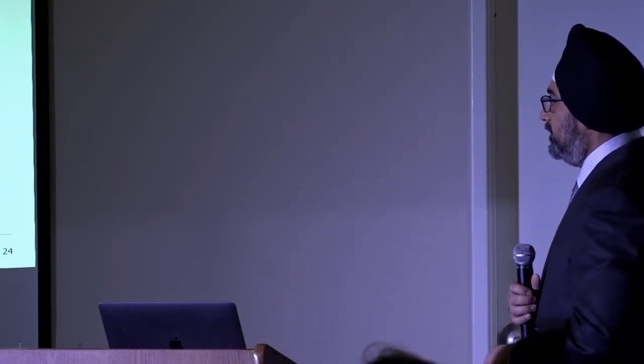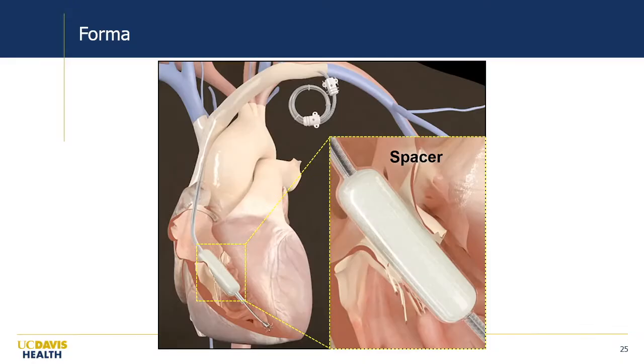So the Forma device, which is the spacer technology, probably has some early experience behind it, and I'll talk about that a little bit. So what the Forma device is, basically, if you look at the tricuspid valve, here's the SVC as you come all the way out to the similar location where an electrophysiologist might get access to put a pacemaker in. In that similar manner, you access the subclavian or the axillary vein, you get percutaneous access, you advance your wire all the way down the SVC through the tricuspid valve, and then you place an anchor in the RV apex. Again, not too dissimilar from what an electrophysiologist may do.